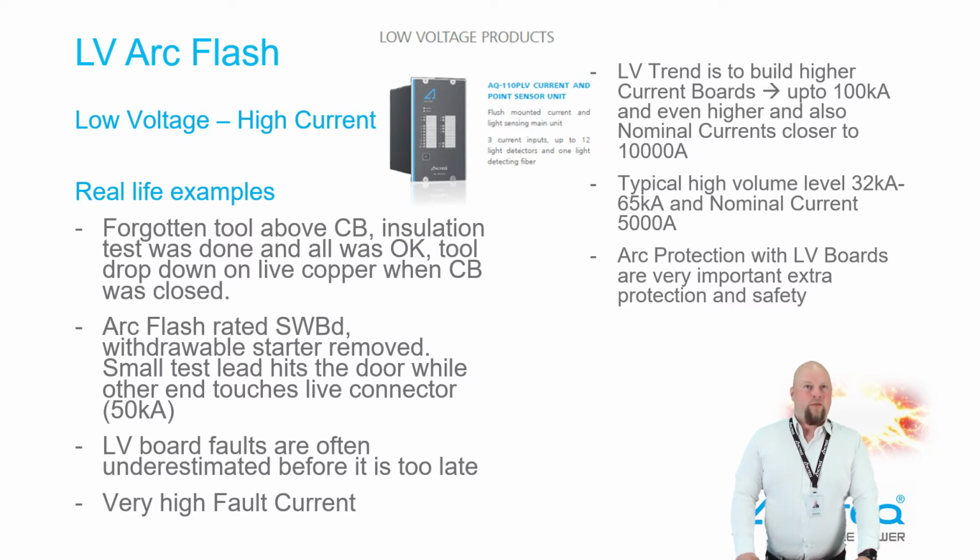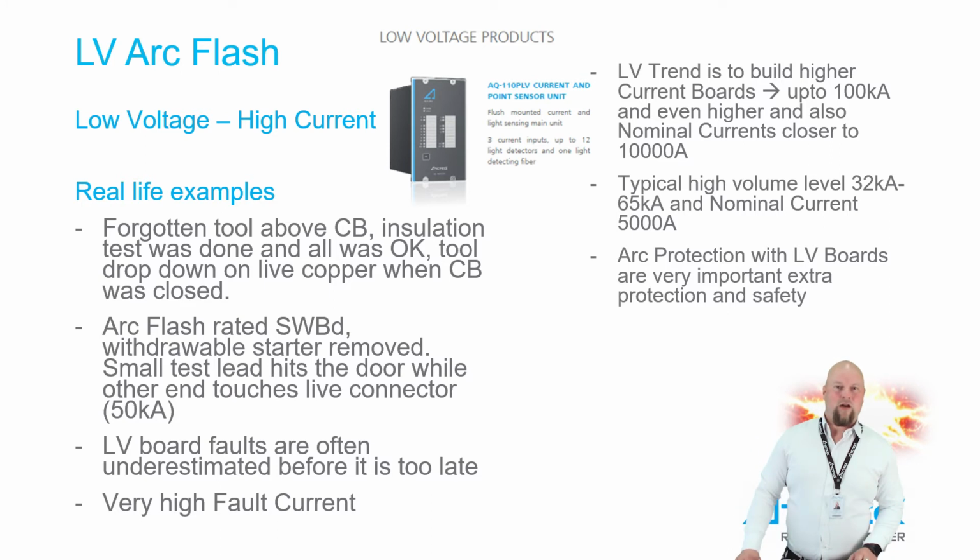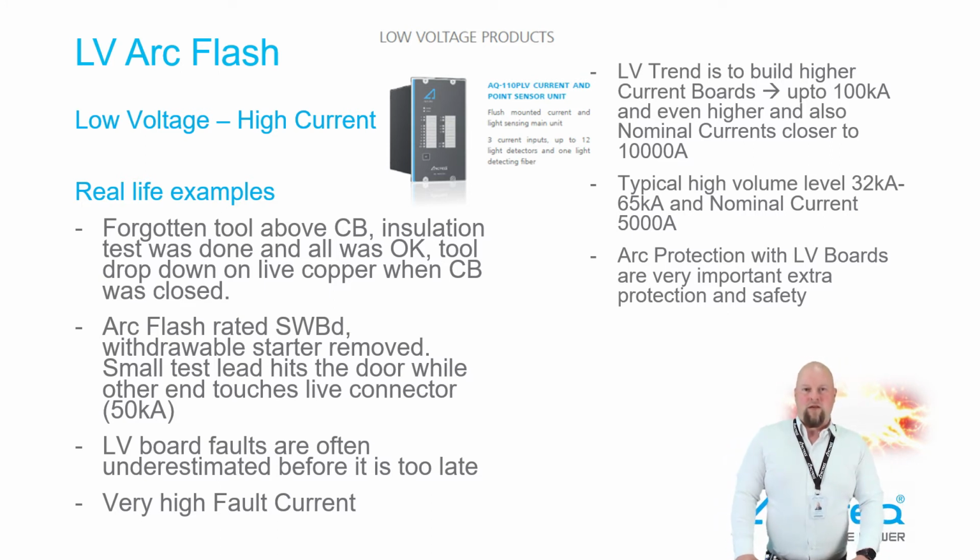First, a couple of real-life examples from low-voltage arc faults. The first accident happened a few years ago. There was a forgotten tool after electricians left the building, and then a commissioning engineer was doing an installation test. Everything was good. However, after the circuit breaker was closed, the tool accidentally dropped on top of the bus bars. Good luck that there was arc flash protection, and it saved the day that time.